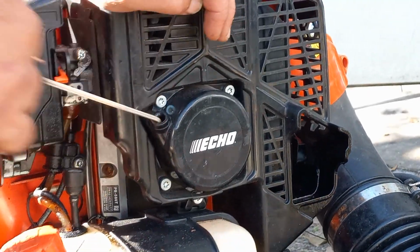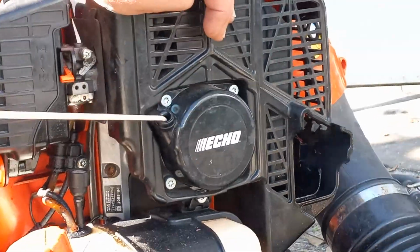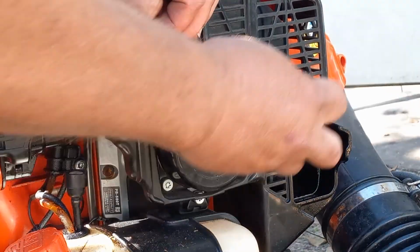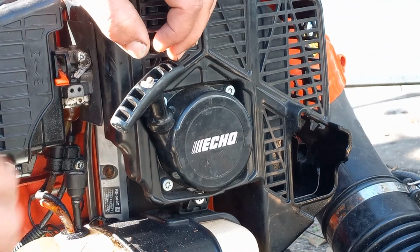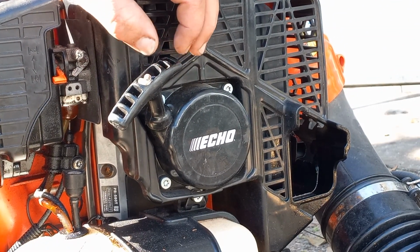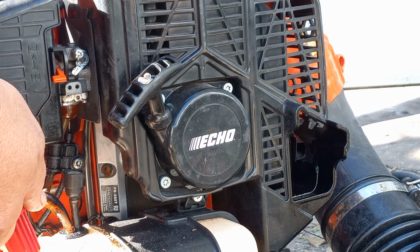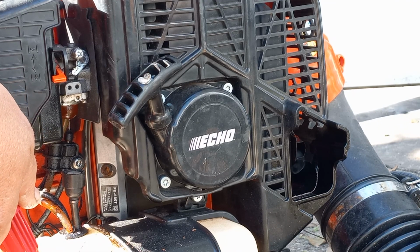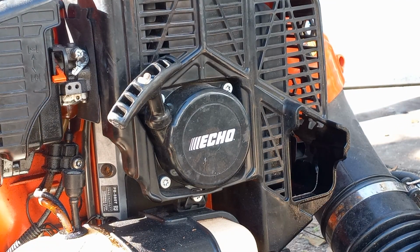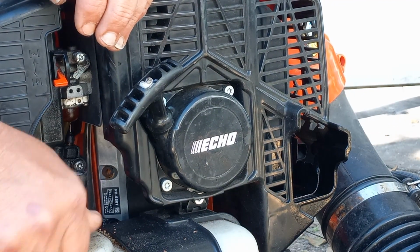There's fuel being shot out of the muffler. It's soaking wet, and it was spraying out like somebody got stabbed in the throat, and their vein was punctured. And it sprayed out so much that there's no fuel left. So let's see if we can show you again. A little fuel in there.